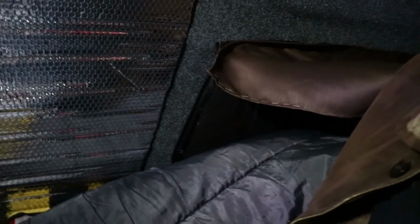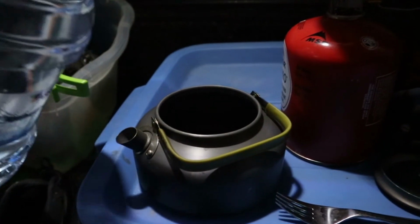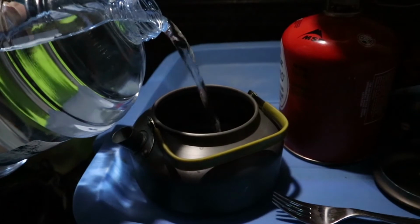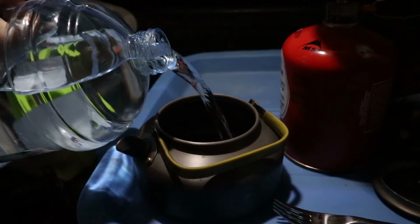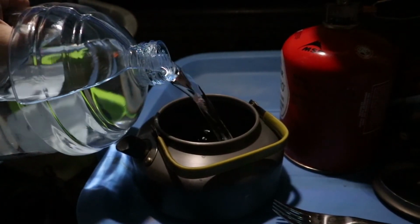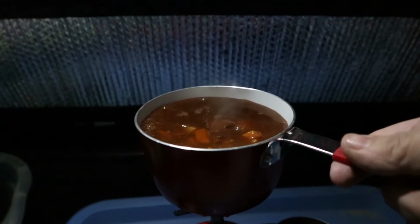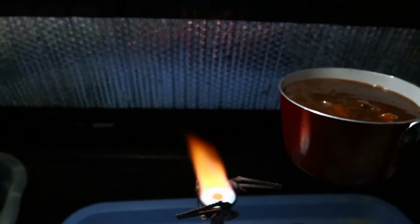I gotta shut the window part way, the wind's picking up again. So, there we go, we've still got it open a bit. And while that's heating up, let's get our water ready for some tea. Since I'm flying solo tonight, this'll be enough. All right, I'm gonna take this guy off. It's not quite boiling, but since I don't have a lid for this pot, I don't want to chance making a mess in here.